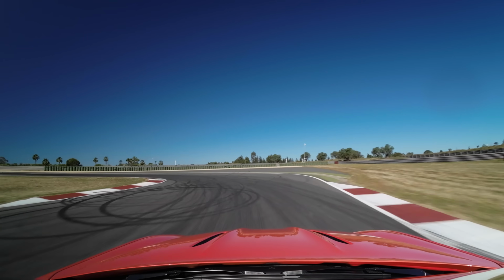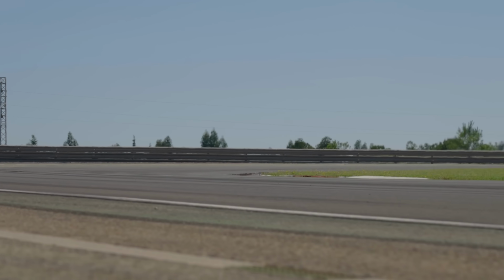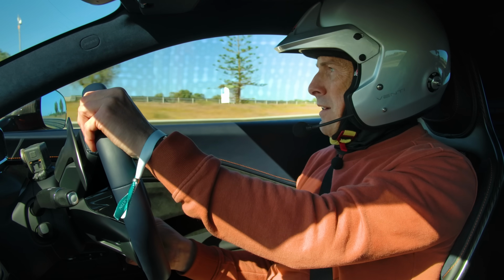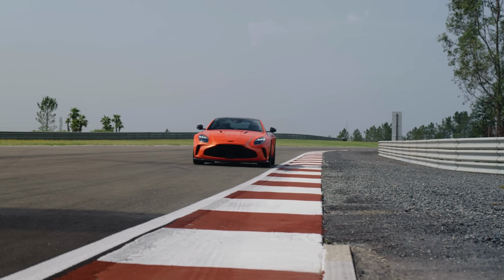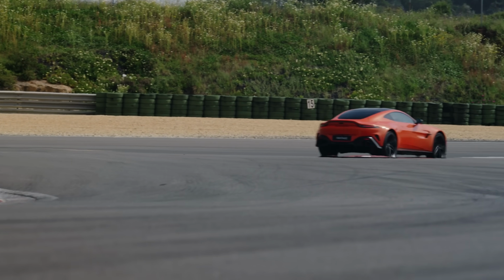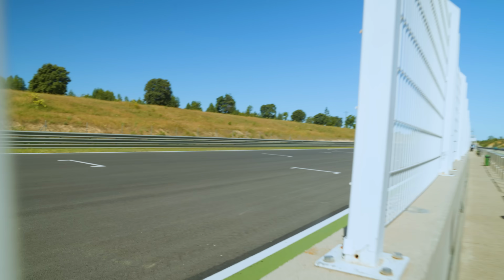I mean, I really like the original Vantage on track. I remember driving it on the launch, but this just seems like way more, I don't know, just pumped up, just more intense. The rear end grip is so good. You can feel it hunting around for traction. I mean, it doesn't feel super precise in the same way that a 911 GT car does.